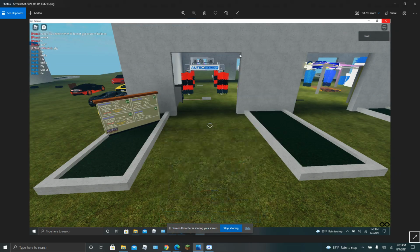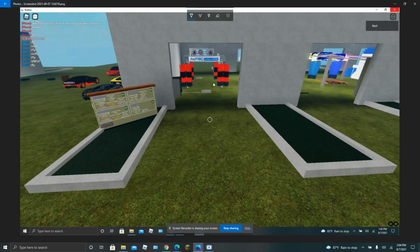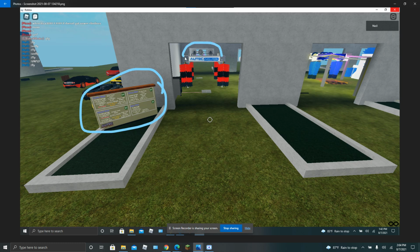Number 6, the Autec Evolution. I think the Autec Evolutions are hard to find because they give you a choice. And I believe that all Autec systems are harder to find nowadays. And you can see the wash menu. And this one has offboard dryers. That means this one is kind of harder to find than the Autec AES 200s and 400s. I mean, Autec combo washes are hard to find.